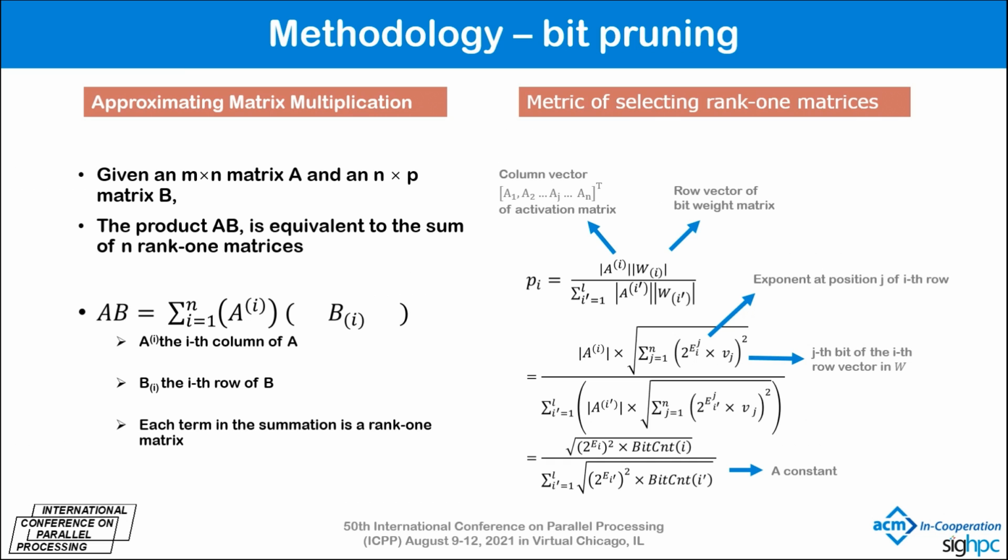We start from the approximation of matrix multiplication. As we all know, the product of A times B can be represented by the summation of n rank-1 matrices multiplication, and a selected part of these rank-1 matrices could approximate A times B. Inspired by the idea, a bit weight matrix and activation value matrix are formed. We then use the Euclidean distance of A_i and W_i, as shown in the equation, to be the metric of selecting rank-1 matrices.